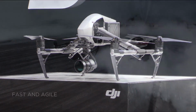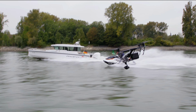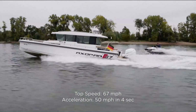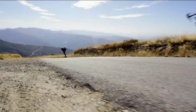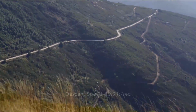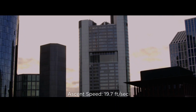We've redesigned the propulsion system and increased the overall structural rigidity. The Inspire 2 is the most advanced and the most agile cinema-grade aerial system we've ever developed. It now has a top speed of 67 miles per hour. It reaches 50 miles per hour in 4 seconds. It's able to descend at an incredible 30 feet per second and climbs at almost 20 feet per second.